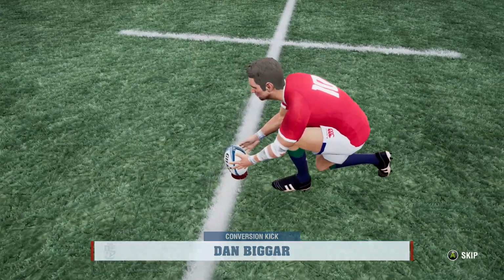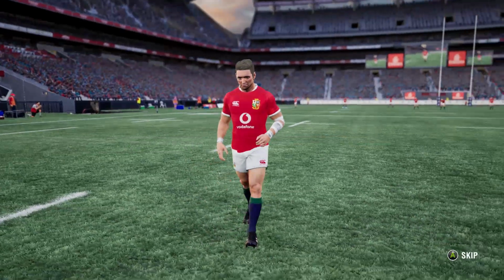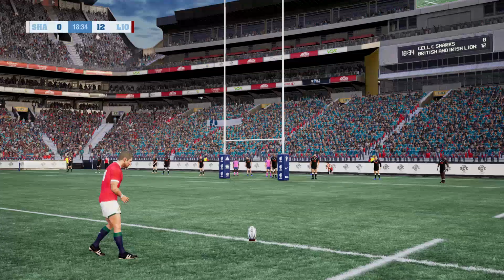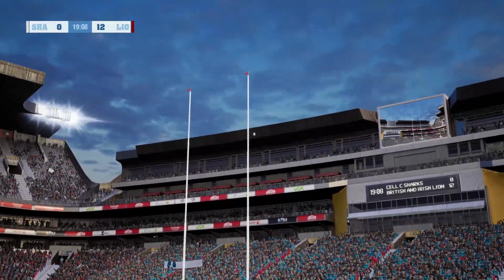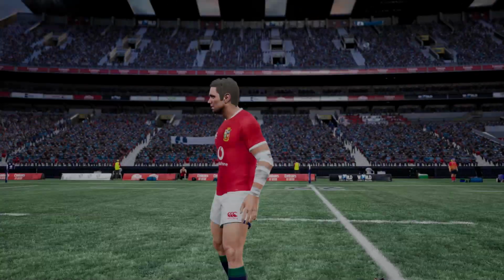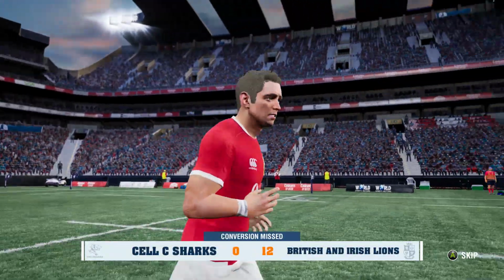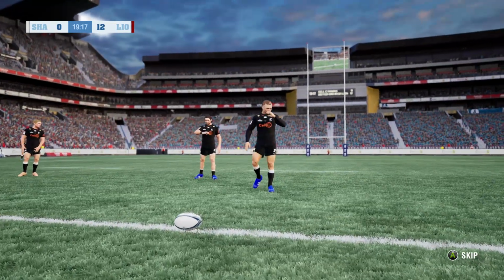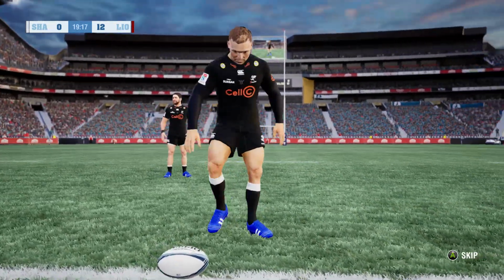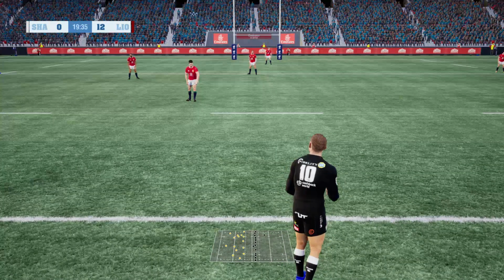And it seems to be a simple game plan for the Lions. Kick to territory, put pressure on the Sharks to get out of their territory. And Dan Biggar slices this one to the right. Well, there's a shock. 12 points to nil. The kick is missed. Probably won't concern the Lions too much at this stage. The Sharks, however, problems all over the shop for them as they trail 12-0 after 19 minutes.